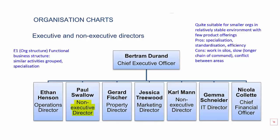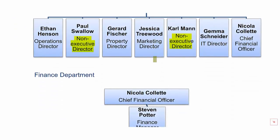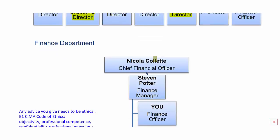And in the final part of this section, we see the finance department headed by Nicola Collette, the chief financial officer. Under her sits your boss, Stephen Potter, the finance manager. And under Stephen are three finance officers, including you.